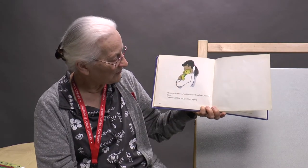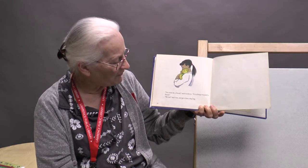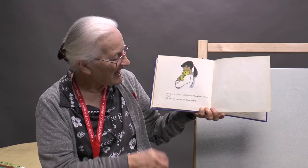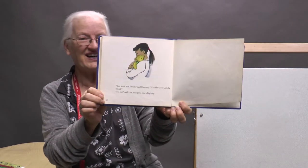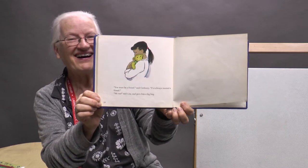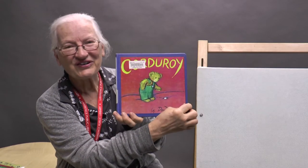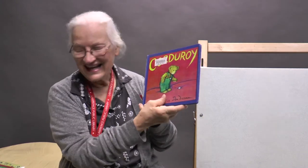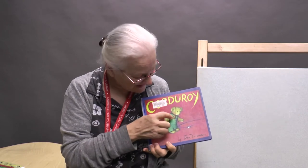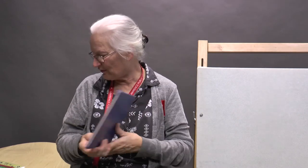And Corduroy thought, "Oh, you must be a friend. I've always wanted a friend." And Lisa said, "Me too." And she gave Corduroy a great big hug. And that's the wonderful story of Corduroy. Corduroy found a home and he even got a button sewed on his overalls.